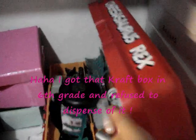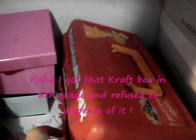And then over here, I have makeup that I rarely use, so it's really dirty looking. I have more in the bottom, but I can't open it. So yeah, that's basically it. And then I have my brushes, and there's one right there. I think that's basically it.